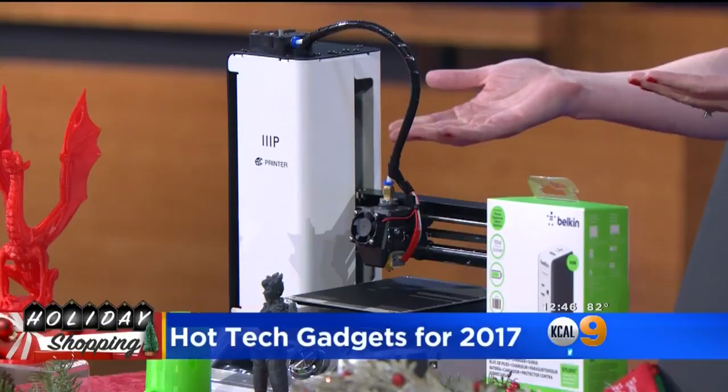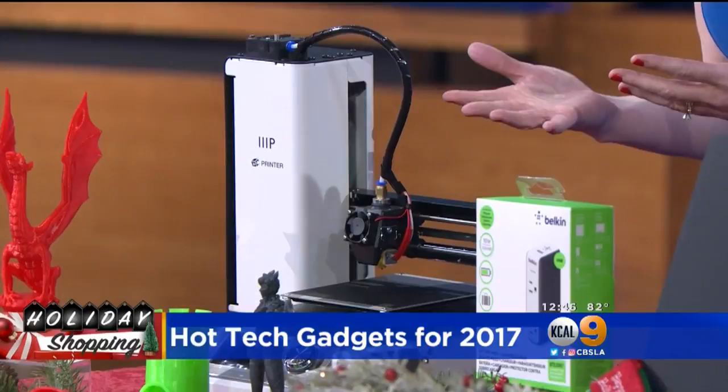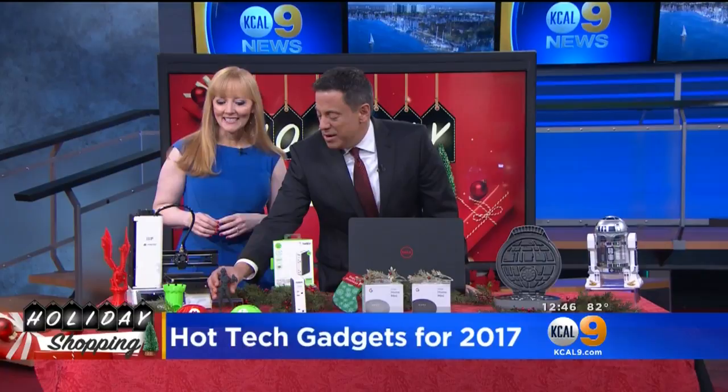A lot of 3D printers will start at $500 and more, but this one is only $220. So they're getting now into the price range where a lot of people can get them and use them in their homes. It'll keep the teenager in their bedroom away from their cell phone, right? And I know you can download a lot of these templates and you can create all these amazing things on your 3D printer. It's so neat and so creative too. And again, you can find this at monoprice.com.